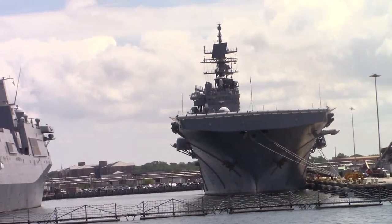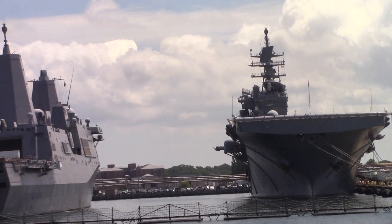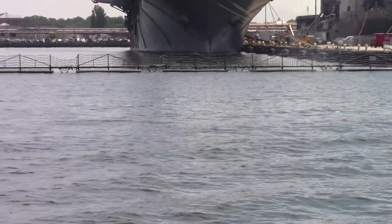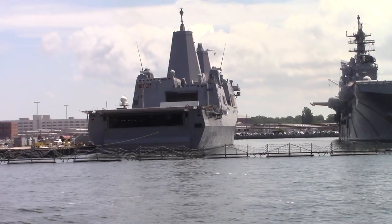It also makes these ships very good for humanitarian efforts. The United States has sent ships like these around the world in recent years, providing humanitarian assistance in places like Haiti and Japan after earthquakes, islands in the South Pacific after the tsunami, and even U.S. cities like New York and New Orleans after hurricanes.